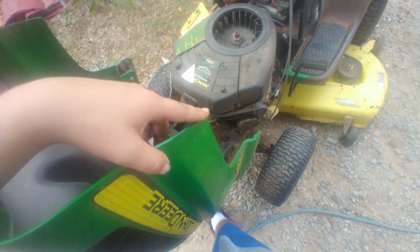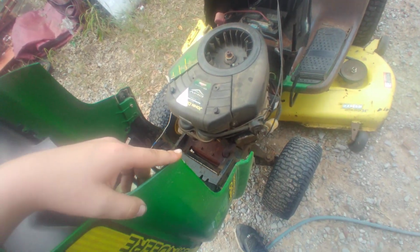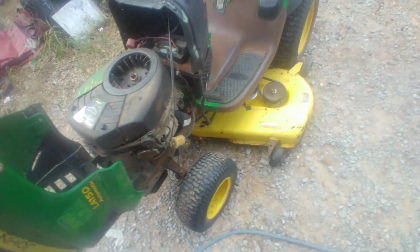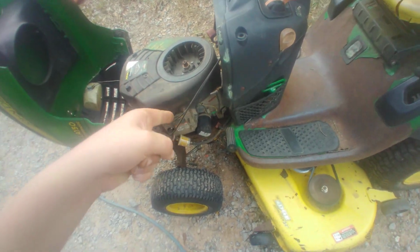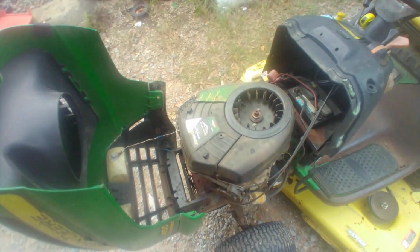There may be more issues with these engines, but I'll tell you the things I do like about this engine: it's efficient on fuel, it's quiet, and it's got a spin-on oil filter, which is what you should always look for when buying an engine, especially a V-twin.